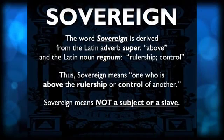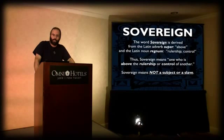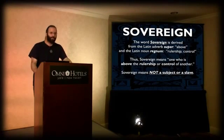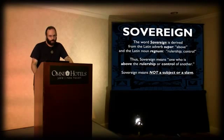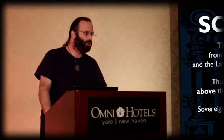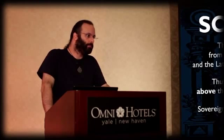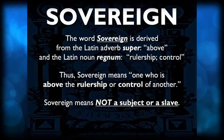The Latin noun regnum comprises the second part of the etymological root of this word. Regnum comes from rex, regis in Latin. It means king. So regnum was the king's rulership. Regnum means his reign. It's where the word reign comes from in English. It means rulership or externally imposed control. Not control in the context of I'm going to control my emotions, I'm going to control my behavior. No. It means I'm going to control you externally by imposing my will over your will through coercion. That's the context of rulership or control that I'm talking about here. So put them together. Super regnum, sovereign, means above or beyond externally imposed rulership or control by another.